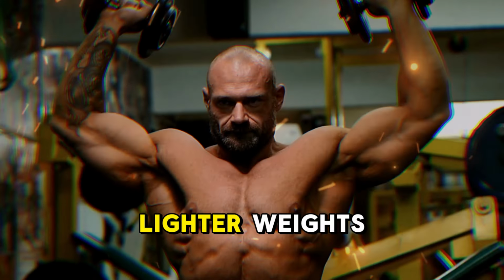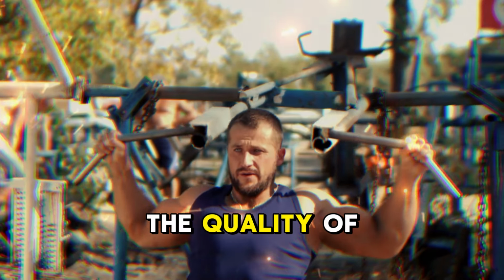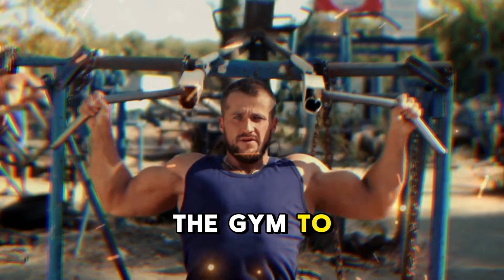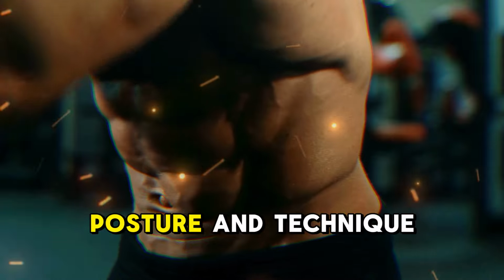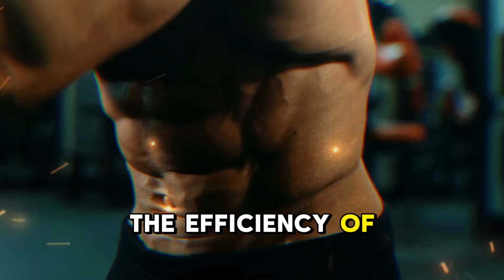First, start with lighter weights to master the technique. Don't rush to increase the load. The quality of the movement is much more important than the amount of weight. Use mirrors in the gym to monitor your form and, if possible, ask a trainer to correct your posture and technique. Small adjustments can make a big difference in the efficiency of your workout.